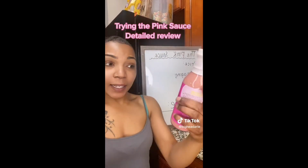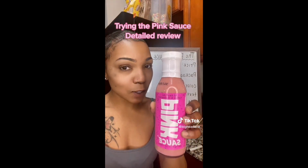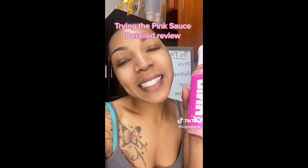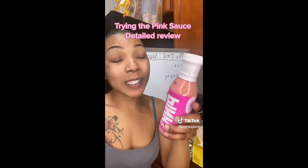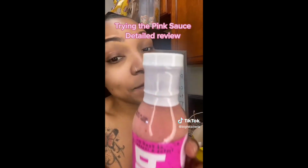We're going with the packaging now. I think the packaging is super pretty. The pink sauce. I'm so glad this is in stores because y'all was hating on her real bad. So look at her now. Booyah. 10 out of 10 for the packaging. Okay, so some people said when they got their sauce, it was brown, yellow, and different colors. I actually got pink sauce. So she gets a 10 out of 10 for color.